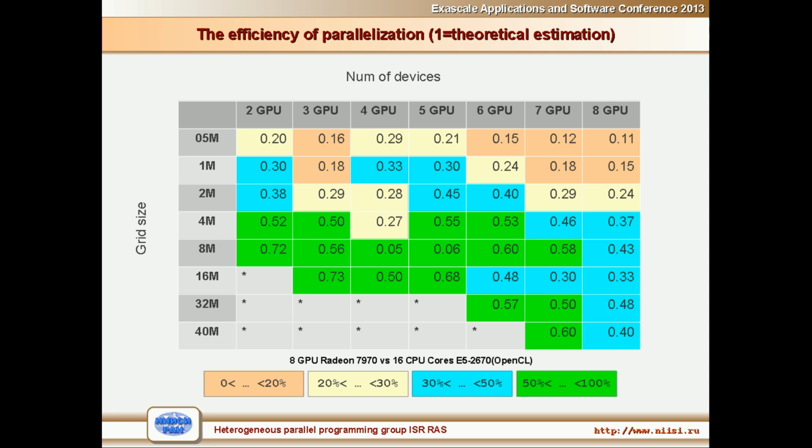Here we can see the efficiency of parallelization on the FAT node. The results are not very good. As we found out, most problems are caused by the unstable AMD drivers.